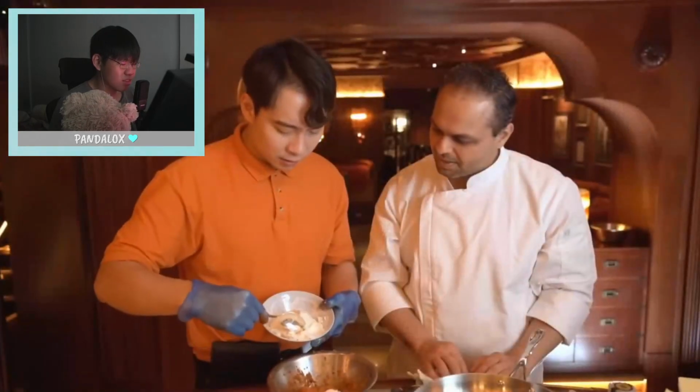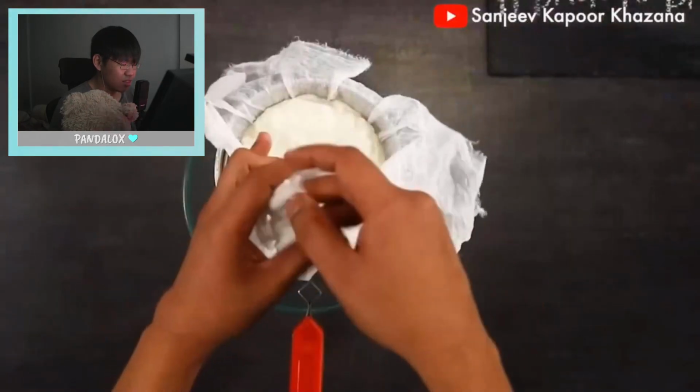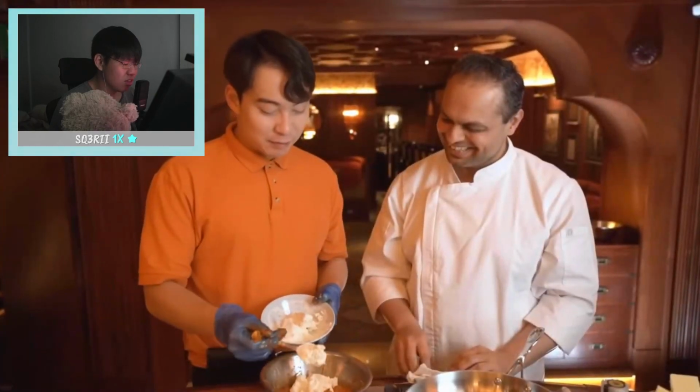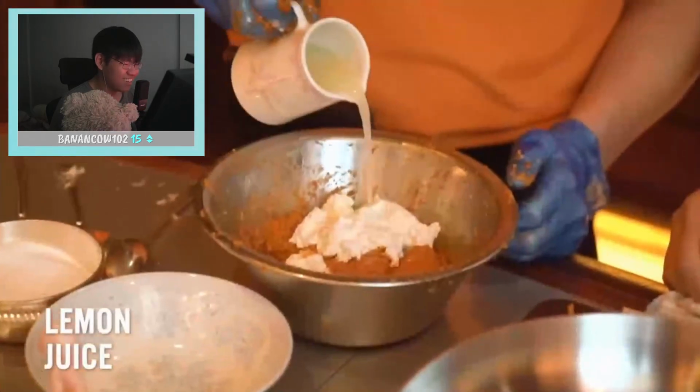Why you call hung yogurt? Because we put the yogurt in a muslin cloth and hang it and let the extra water go away. Maybe my ex-wife would have stayed if Uncle Roger as well hung as this yogurt. Bruh. Sorry, children. Lemon juice.